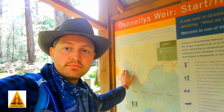So enjoy this hike today. As I said, we're going to go up to the top of Mount St. Leonard and we're going to go to the viewing platform where you have views of the Yarra Valley, Melbourne CBD, Mount Dandenong, and you've got the Yarra Ranges on the right like Sugarloaf.